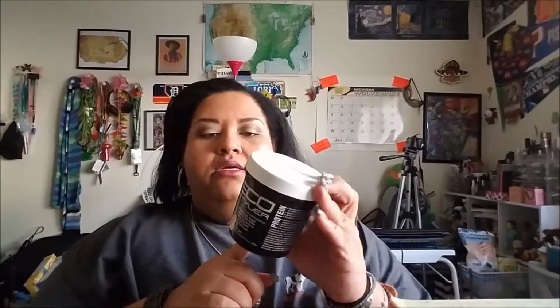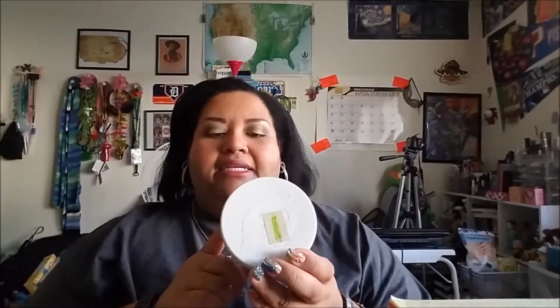I finished a hair gel. This is from Eco Styler. This is the protein styling gel. It's the brown one. It was okay. Like, I haven't found a gel that stays more than a day and a half, and with this one, that was pretty good for me. So finishing this, it has taken me to six for the year, and my goal was four hair products to use up. So that's exciting.